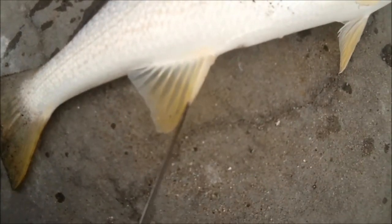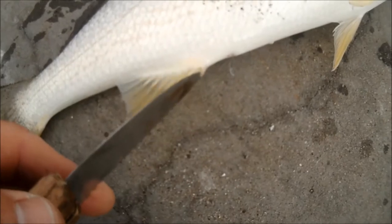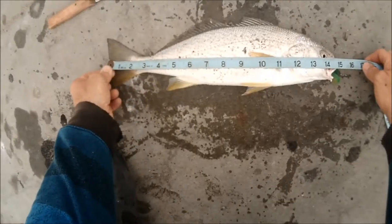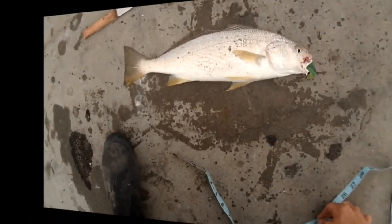Yellowfin croaker on the anal fin here, right there, one major dominant spine, this right here. And then they've got a second one right there, second spine. 15 inch yellowfin croaker. That's a little bit better than average.